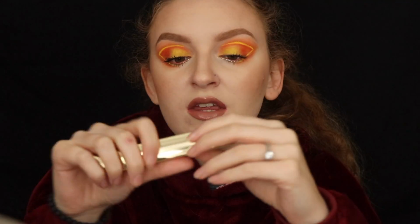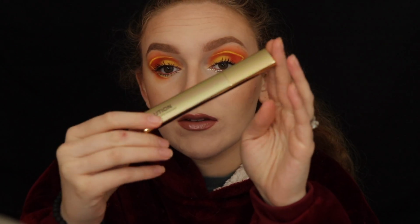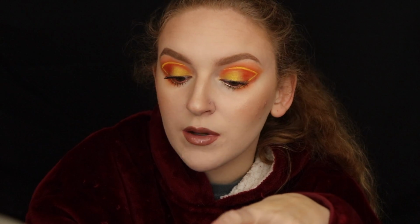Then I got the Hourglass mascara, the Caution one. I have a ton of mascaras open. I'm actually interested in opening some new ones soon. I need to get rid of the ones that I have, so this might be one of the ones I pick. I might do an Instagram poll, like which one should I try out, and then try out a couple of mascaras in a video.